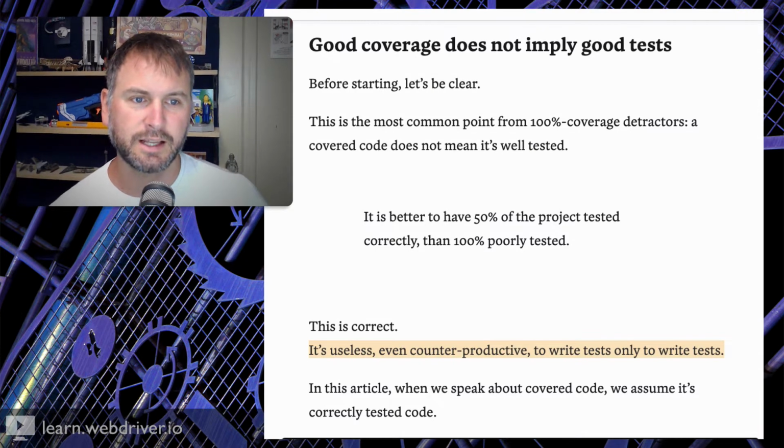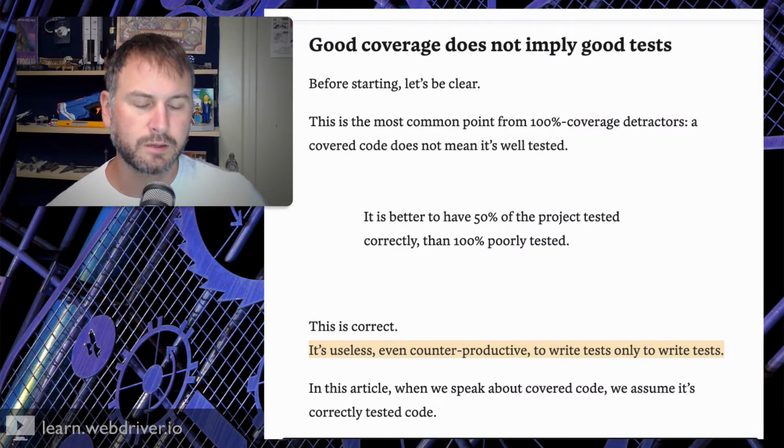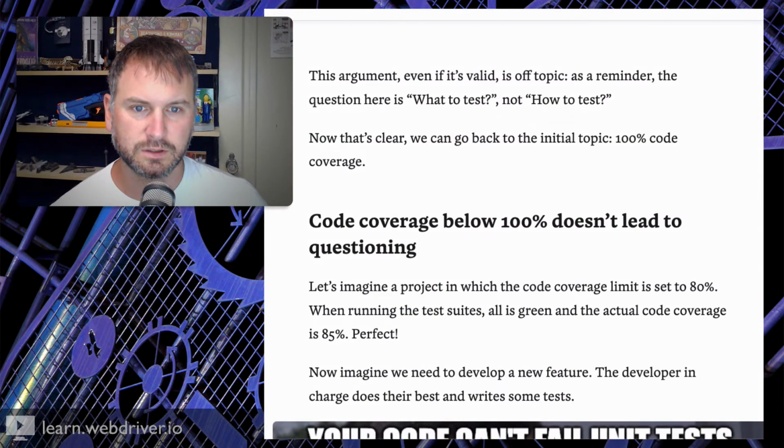Good coverage does not imply good tests. Definitely. Before starting, let's be clear. This is the most common point for 100% code coverage detractors. Covered code does not mean it's well tested. And they quote, it's better to have 50% of the project tested correctly than 100% poorly tested. This is correct. It's useless, even counterproductive, to write tests only to write tests. I strongly agree with this. In this article, when we speak about covered code, we assume it's correctly tested code.